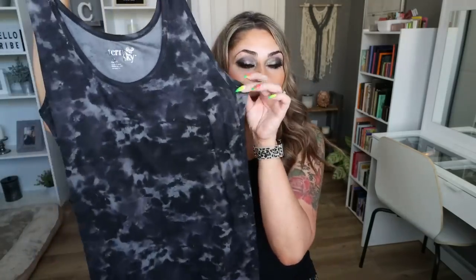It is quite baggy on me. This is another item I'll be throwing in the washer and the dryer. This little tank top right here was $5. And I thought for $5, it can be a little bit baggy, or it could be pajamas, a workout top. It is incredibly, incredibly soft. And again, I do really like the length of it because it's long enough that it kind of covers your bum. And I thought it was super cute with the denim shorts.